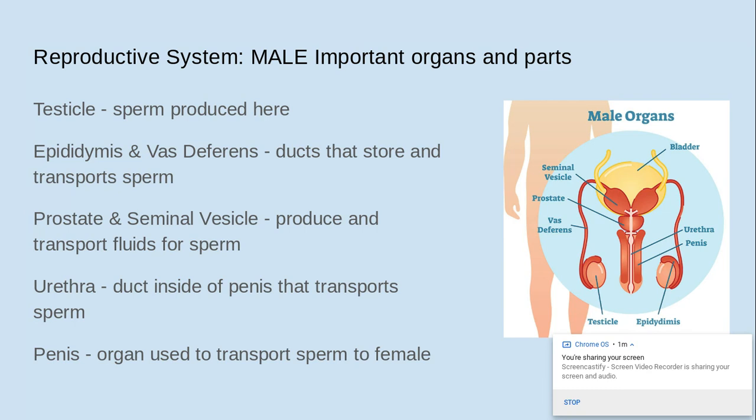The epididymis and the vas deferens are ducts that store and transport sperm. The prostate helps produce some of those fluids for the sperm to live within, and the seminal vesicle as well. And so once the sperm is ready to be used for reproduction, it would leave the male through the urethra. You've heard about the urethra from the urinary system. This tube or duct has two purposes, and one of those is for the transport of sperm. And that urethra, as we learned earlier, is located inside the penis.